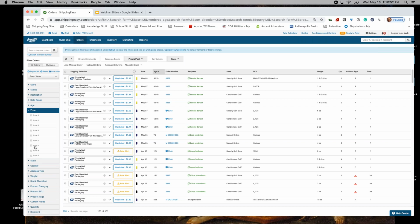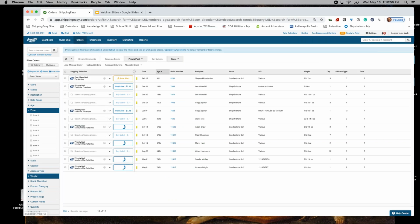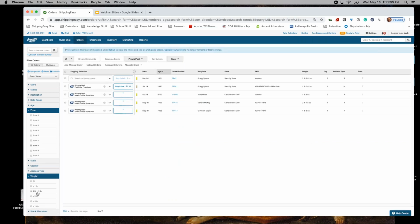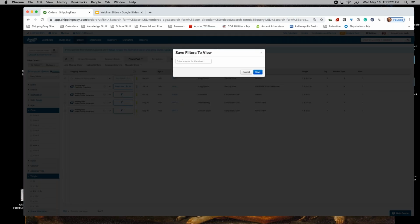So if I know, well, when I come in the morning, I want to do all of my zone 7s that are between 1 and 3 pounds, it's a very specific order set versus just saying, well, what do we got today? So as you can see, I have 5 orders that meet that criteria, and I can go about processing them. Now, again, this is going back to your personal process. If you do have filters that you use on a day-to-day basis, like this one, for example, it's really great because you can save those views. We could call this zone 7.